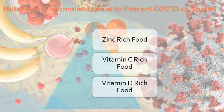In addition, eating vitamin C-rich food may help, as the Egyptian Ministry of Health management protocol includes administration of ascorbic acid every 12 hours. Furthermore, exposure to sun daily for 15 to 20 minutes to gain your adequate amount of vitamin D. So the main nutrition recommendations to prevent COVID-19 spread are to drink plenty of water, eat fruits and vegetables because of their high nutritional value, and to be exposed to sun for 15 to 20 minutes to gain your adequate amount of vitamin D.